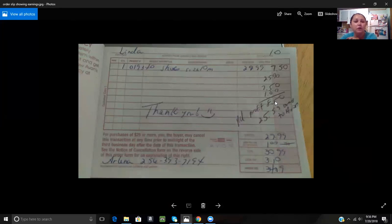So always keep your card. Once you get that, do not throw it away. Keep it, okay?